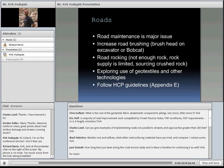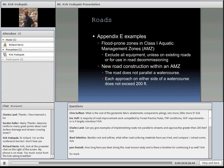Here are some examples from our habitat conservation plan as they pertain to roads. In flood-prone zones, in Class 1 aquatic management zones, which are basically alluvial flats where rivers can meander, we don't have very many of those, but any road construction is excluded from these areas, including all equipment use, unless there's an existing road for use in road decommissioning. So we're really trying to stay out of those areas.